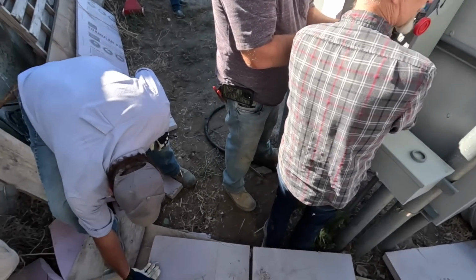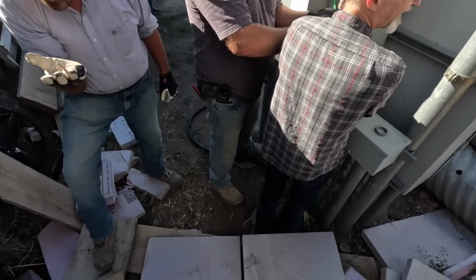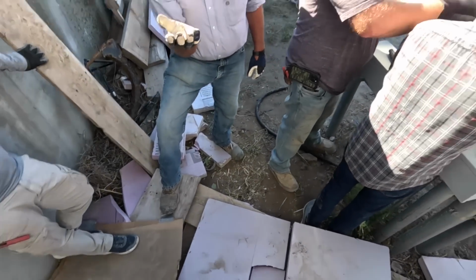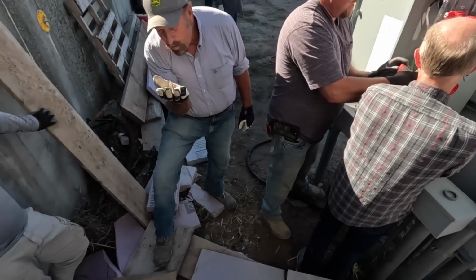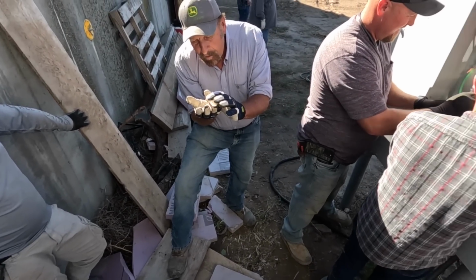Oh. Scared the crap out of me. You're scaring me. Sorry. You're in an electrical panel and you're making popping noises. I might have to beat you. Then Dad's over here catching praying mantises.